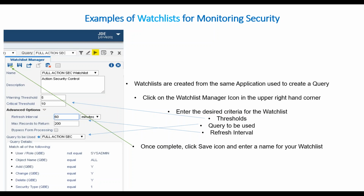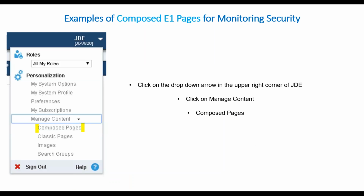So some unique features, and then finally we need to save it so that our watch list is tied to our query, and we can head to the next slide, which is going to take us to compose pages. But the watch list at that point is created. It's attached to the query, and as mentioned before, we're going to come back to that in a minute on how to effectively use your watch list.